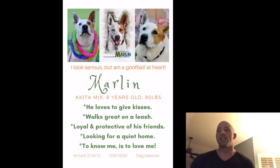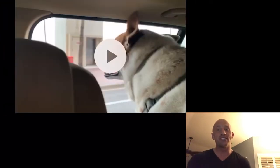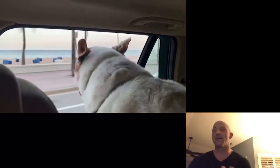Okay, so let's talk about Marlin. Marlin is an Akita mix, 8 years old, 90 pounds. Wow. Loves to give kisses, is great on the leash, loyal and protective of his friends, looking for a quiet home. To know me is to love me, as Marlin says. Arrived, this looks like 2/16/2015. God, guys, that is unacceptable.